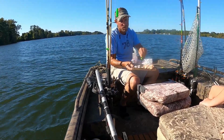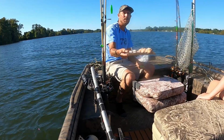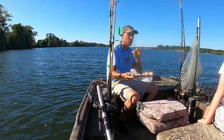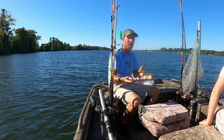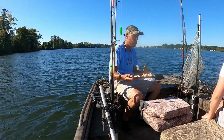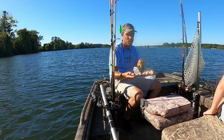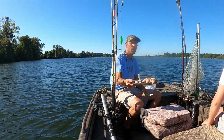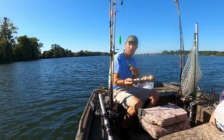I've got 4 chunks. Gunner says he wants the head of the herring. You want the head, buddy? Alright. But what we gonna do is we'll space these poles out and we'll let y'all know what catches what, what they're hitting on, like we did last time, versus chicken and versus the herring. And we'll keep up with it. But we're fixing to get these baited up and get them throwed out.